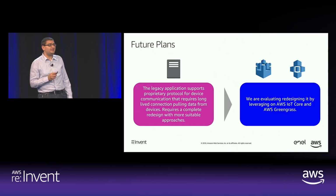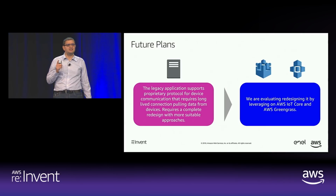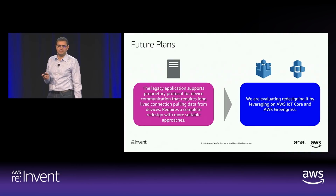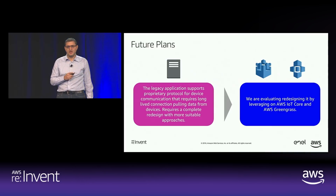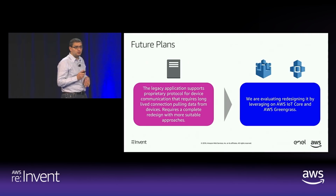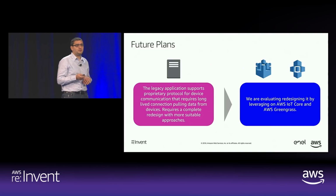For those of you that are interested in this evolution, there is another session here at re:Invent on edge computing, presenting the details of this evolution. However, I can say that with these 2 evolutions, we will be able to go fully serverless in processing, collecting, and analyzing energy consumption profiles.